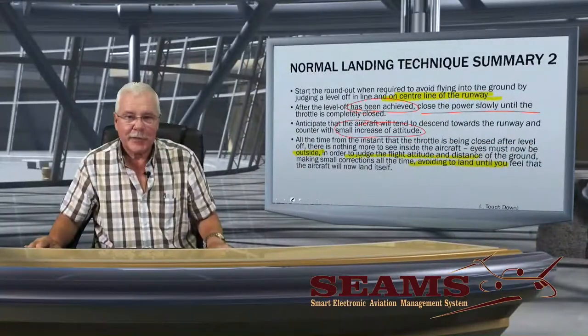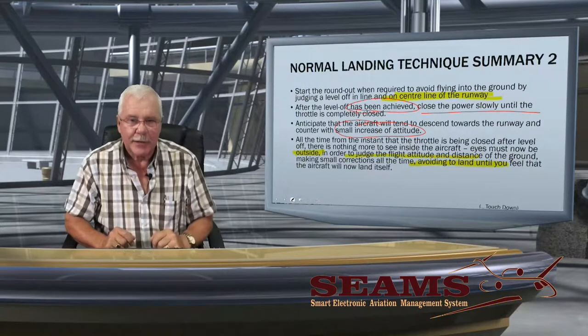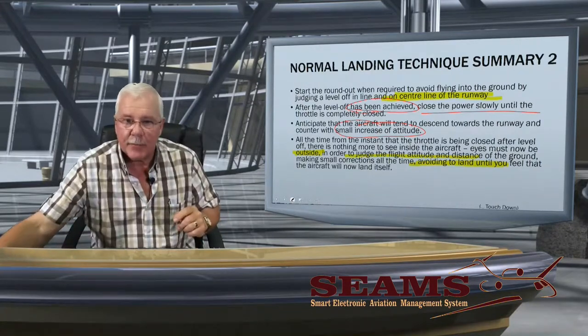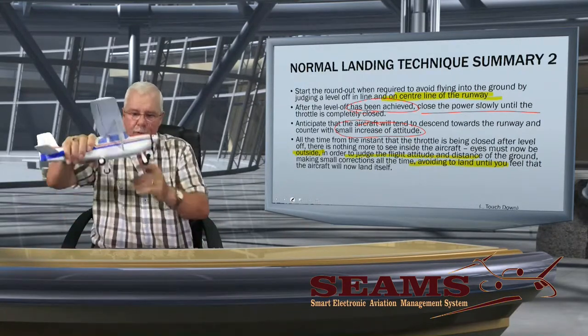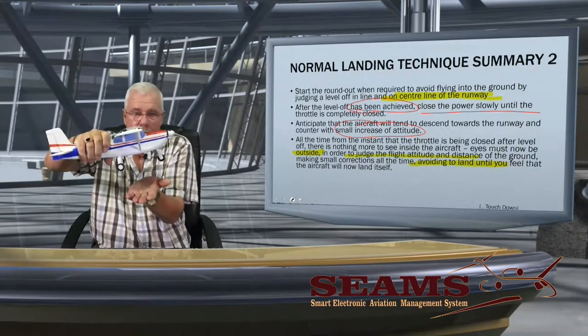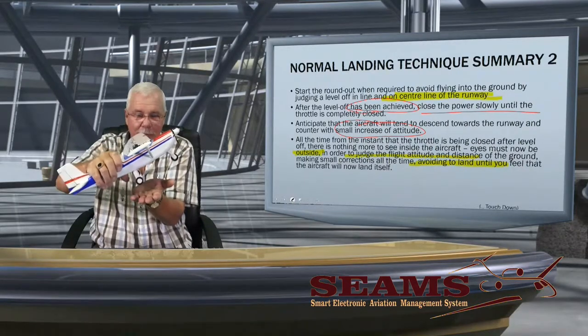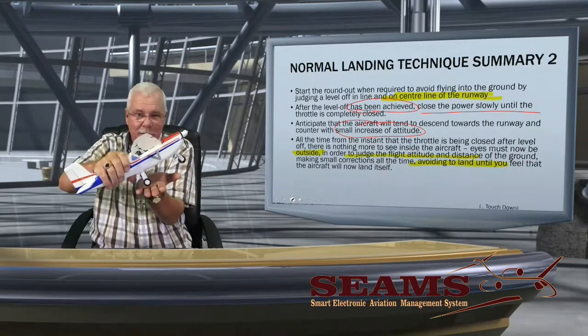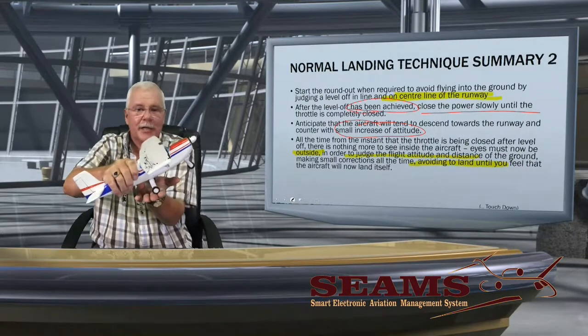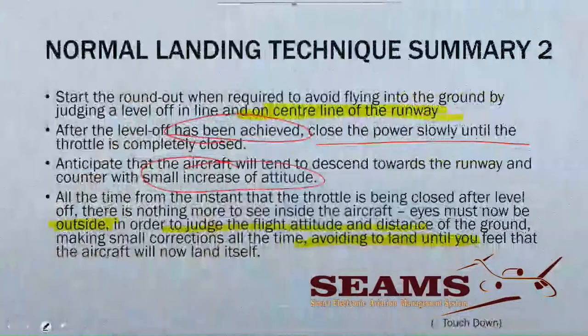And that's one of the big secrets about the smaller aircraft, is that you actually do not want to land. If this is the ground level here, you are trying to keep this aircraft off. She wants to land, you keep her off, keep her off, keep her off. And now you get to the critical point, she doesn't want to fly anymore and she puts it down. The aircraft lands herself. That is the idea.